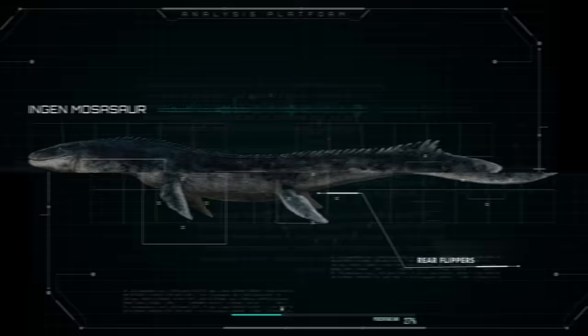But how does this guy compare to a Mosasaur? Using real-life specimens as a base model for determining intelligence, we find that the Mosasaur group, as far as monitor lizards go, were likely the smartest.